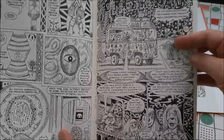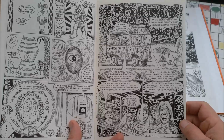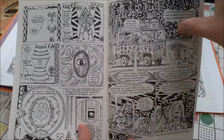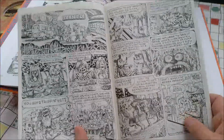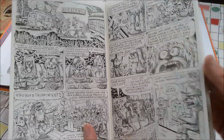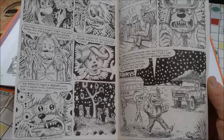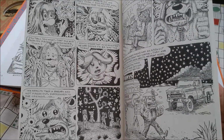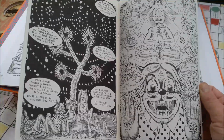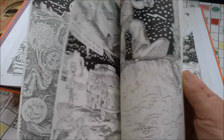Let's see. And the main story is very coherent and for Gary Panter almost a very conventional story about these guys going to a pub and getting some drugs from this guy here and using the stuff, having some hallucinations and mind adventures, if you will.